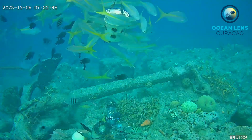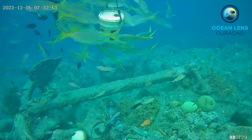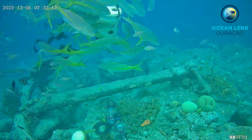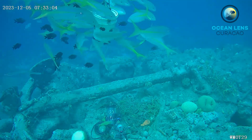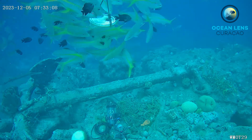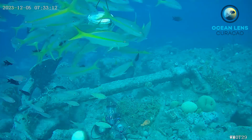Right here in front of us, we're able to observe different kinds of coral, like the brain coral right below the window. As the name already tells you, these corals have a grooved surface which resembles a brain. It is very important to understand that coral is not a rock nor a plant. They are animals. In other words, they grow, reproduce, and eat.